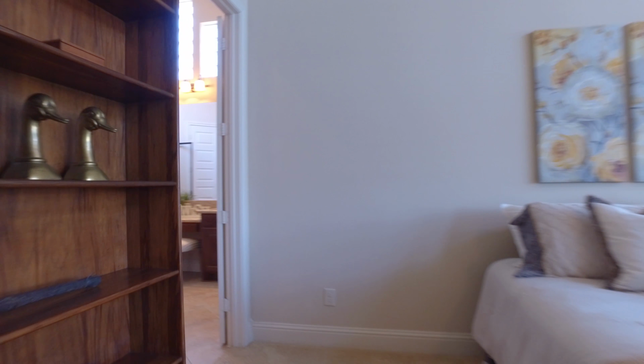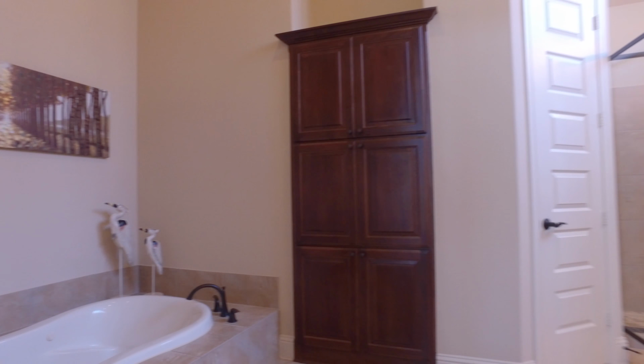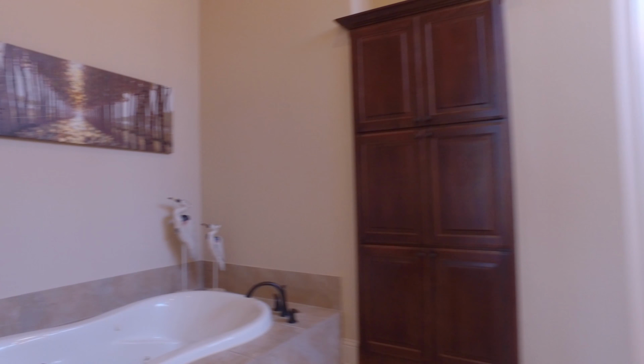Look at this master suite. There's room for a sitting area, and the master bath offers double sinks, a large jacuzzi tub, a separate shower with two shower heads, an oversized closet with built-ins. And all the windows have plantation shutters.